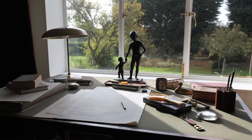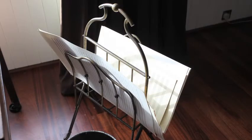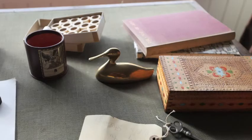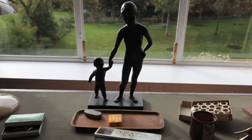And this is where he sketched out many works, including his war requiem. Again, there's all sorts of paraphernalia surrounding his large sheets of manuscript paper. There's some books stacked up, including some Elizabethan lyrics. There's a plastic magnifying glass. There's a paperweight, a duck paperweight, a brass one, and a sculpture of a boy holding hands with a much younger infant.